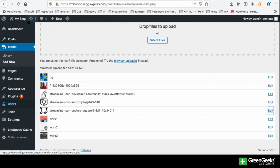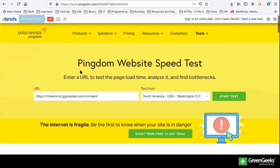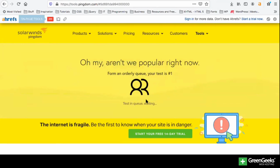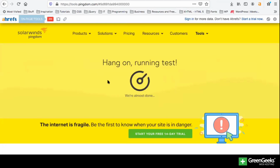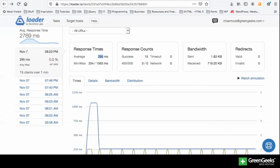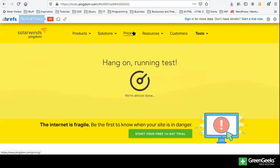Now watch this guy run. Let's see how well we do. And where's GTmetrix? We're going to retest. And where is this over here? Okay, so we have everything almost ready.